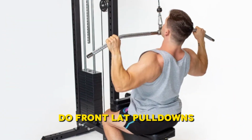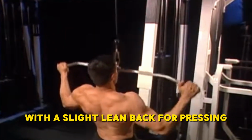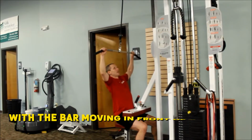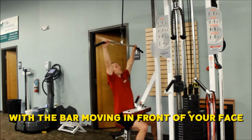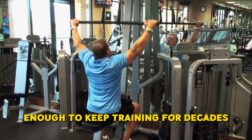Do front lat pull-downs, pulling the bar to your upper chest with a slight lean back. For pressing, stick to the standard overhead press with the bar moving in front of your face. Your shoulders will stay healthy enough to keep training for decades.